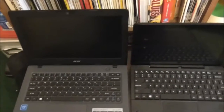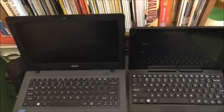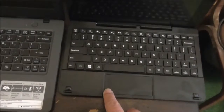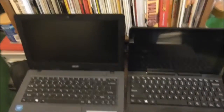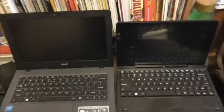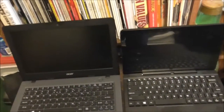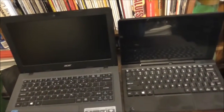Let's make a more detailed comparison. Oh yeah, they do have mouse buttons at the bottom, so you can right click them, or you can hook up an external mouse with no problem. But tablets have touchscreens, so you can use your finger, or it comes with these styluses, which also work.